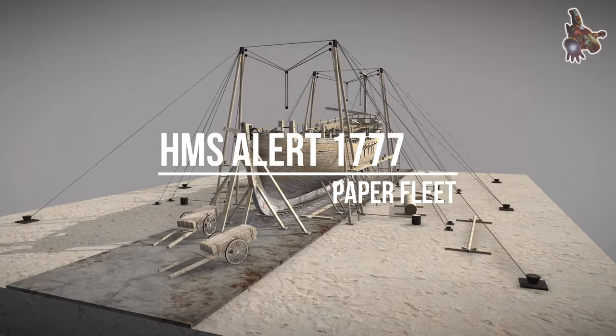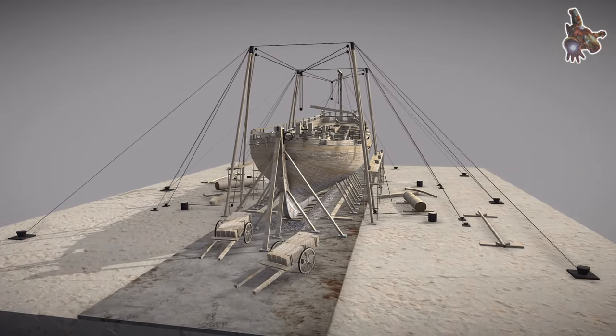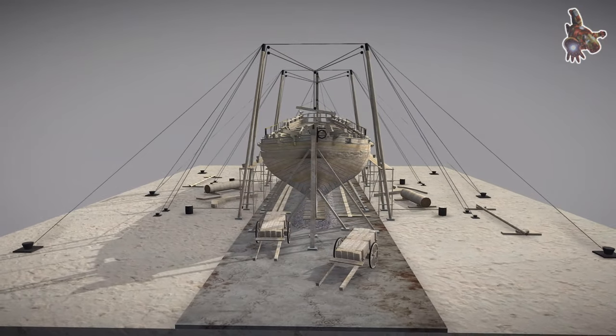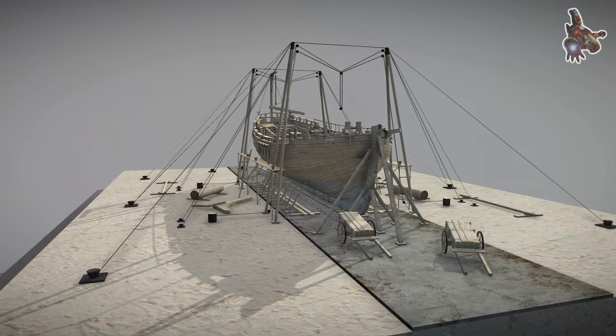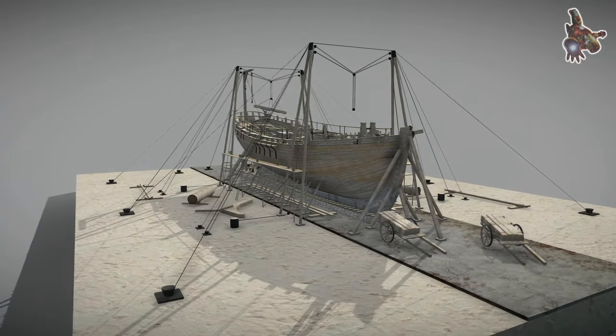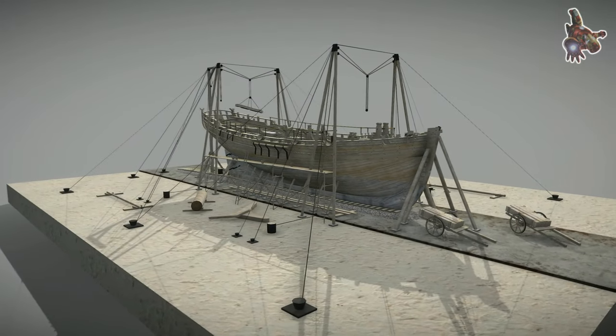HMS Alert was a 10-gun cutter. It was one of 15 cutters built for the Royal Navy between 1777 and 1778. The construction of HMS Alert was overseen by Henry Ladd, a shipbuilder in Dover, England.